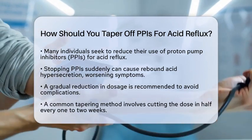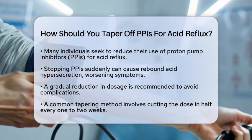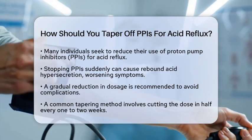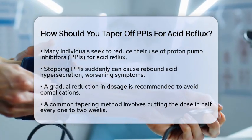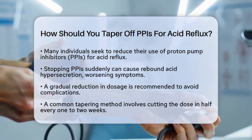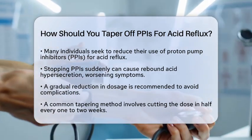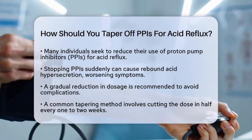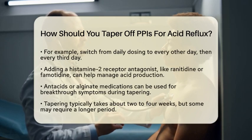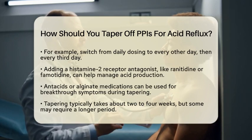First, it is important to understand that stopping proton pump inhibitors suddenly can lead to rebound acid hypersecretion. This means your body may produce more acid than before, making your symptoms worse. To prevent this, a gradual reduction in dosage is recommended. A common method is to cut your dose in half every 1 to 2 weeks. For example, if you are taking a daily dose, you might switch to every other day, then every third day. This stepwise approach helps your body adjust.